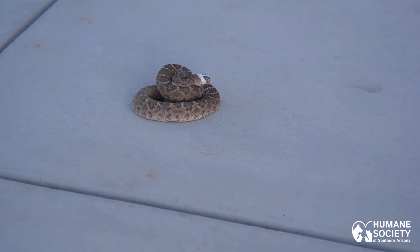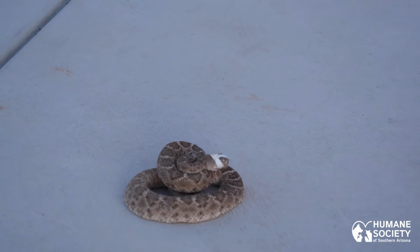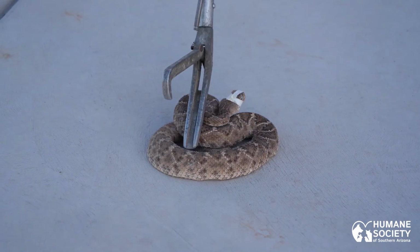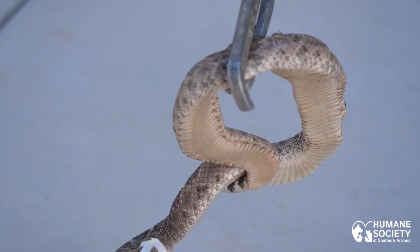We use wild snakes for the main reason that we want our training to be as natural as possible. We want each snake to smell like the wild. We want each snake to act like they were in the wild, like we just caught them. We want them slithering, we want them rattling, we want them striking.